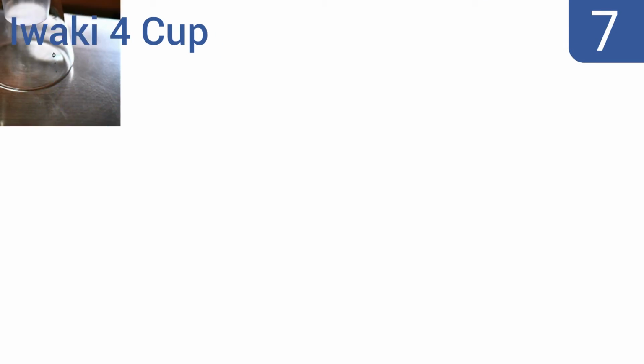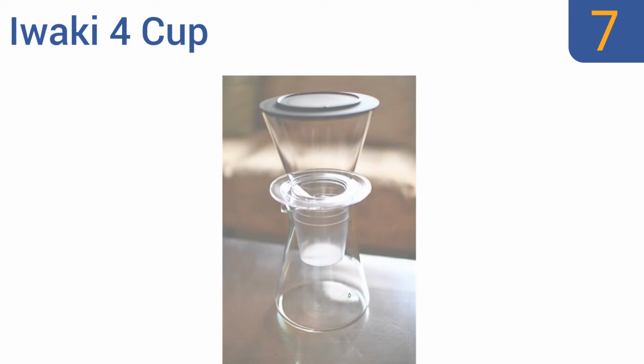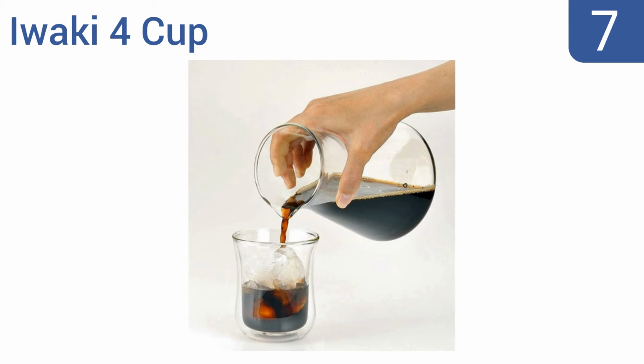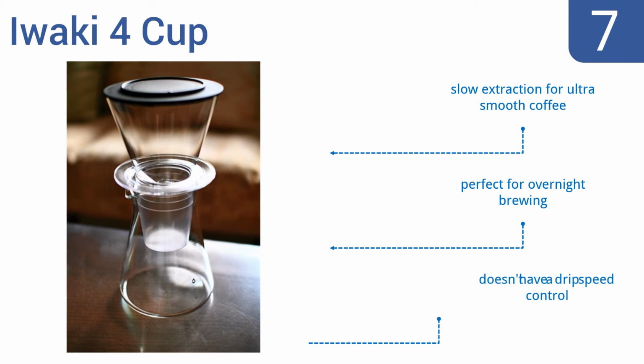At number 7, the Iwaki 4 Cup is a coffee maker and beautiful serving pitcher in one, and the price makes it an incredible value for the quality of craftsmanship and for the exceptional coffee it allows you to produce. It delivers slow extraction for ultra-smooth coffee and is perfect for overnight brewing, but it doesn't have a drip speed control.